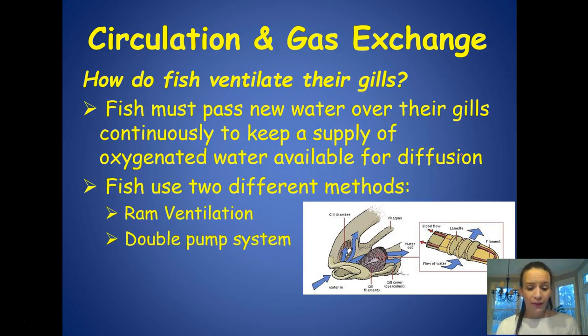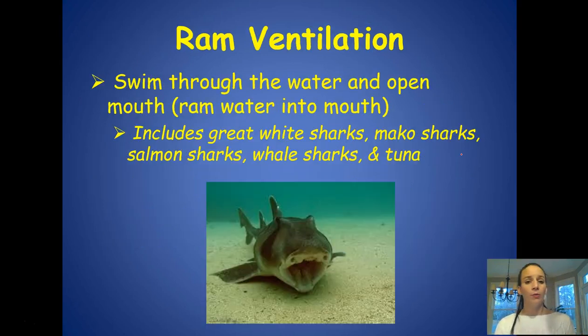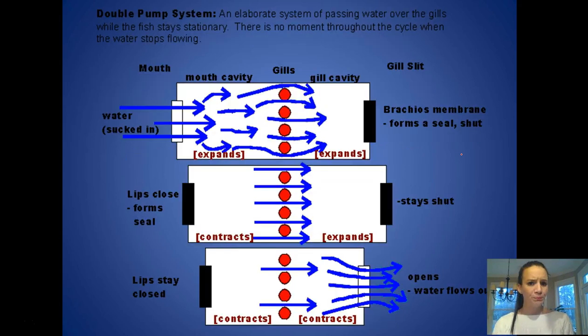So on the other hand then, how do fish ventilate their gills? So they have to get water to pass over their gills. How do they do it? They do it two ways. They do something called ram ventilation, or they use a double pump system. So the ram ventilation is simply just they swim through the water with their mouth open, so they're ramming the water into their mouth, and this is how they get all that movement across their gills. Things that do this include great white sharks, mako sharks, salmon sharks, and tuna. So primarily more sharks, but there are some fish that do this as well.